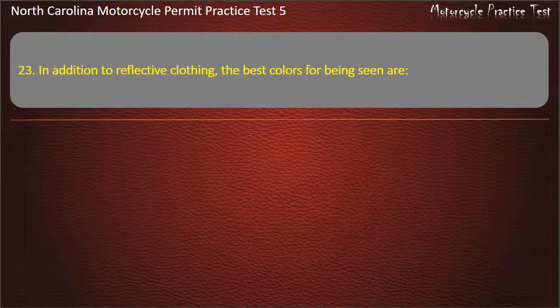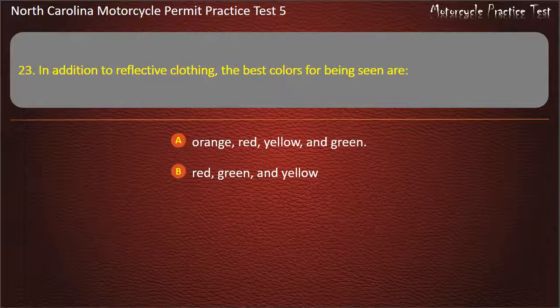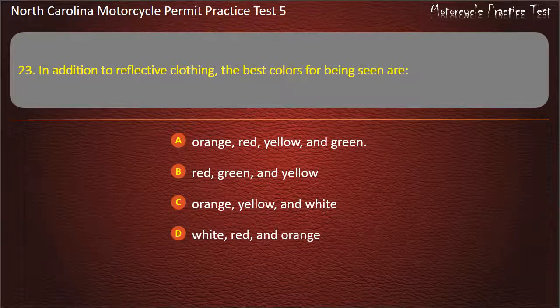Question 23. In addition to reflective clothing, the best colors for being seen are orange, red, yellow, and green. Red, green, and yellow. Orange, yellow, and white. White, red, and orange. Answer. Orange, red, yellow, and green.